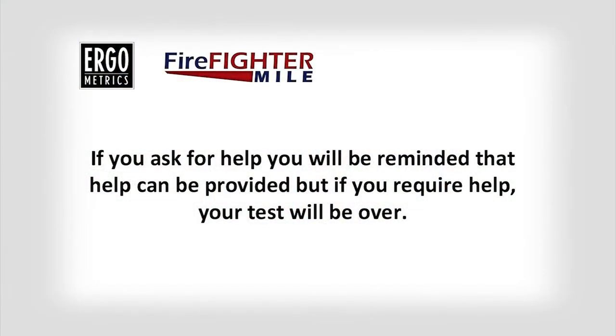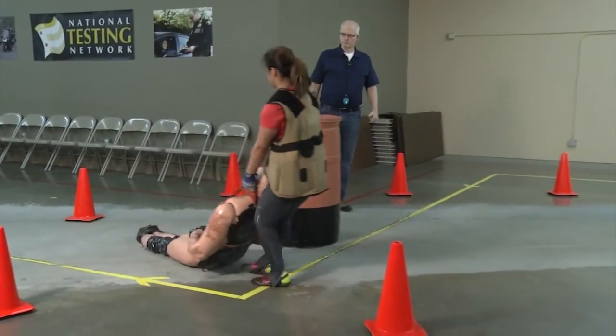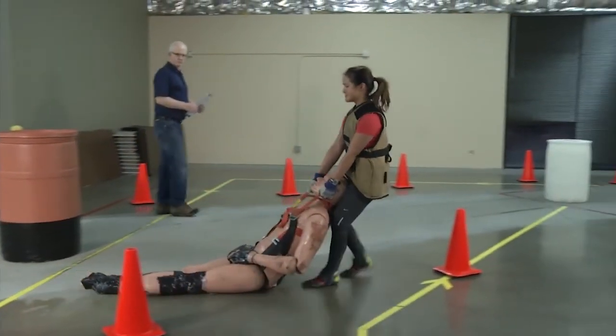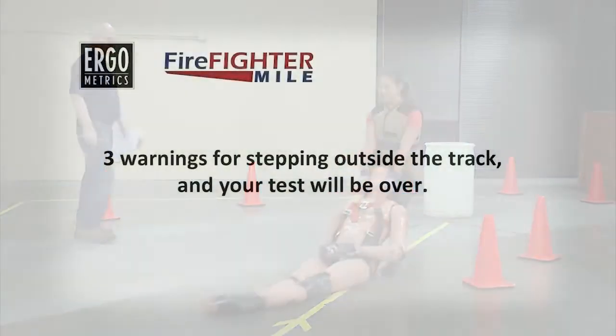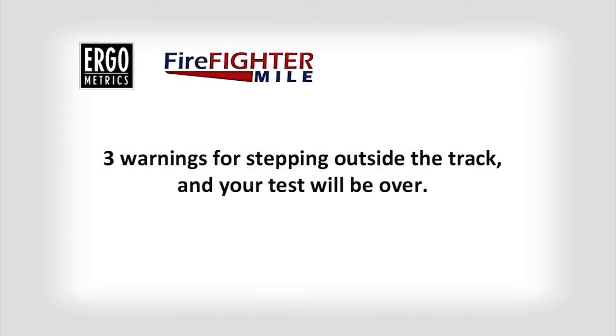If you ask for help, you will be reminded that help can be provided, but if you require help, your test will be over. Don't step outside the track. If you do, you'll receive a warning. Warning, stay within the cones. 3 warnings for stepping outside the track, and your test will be over.